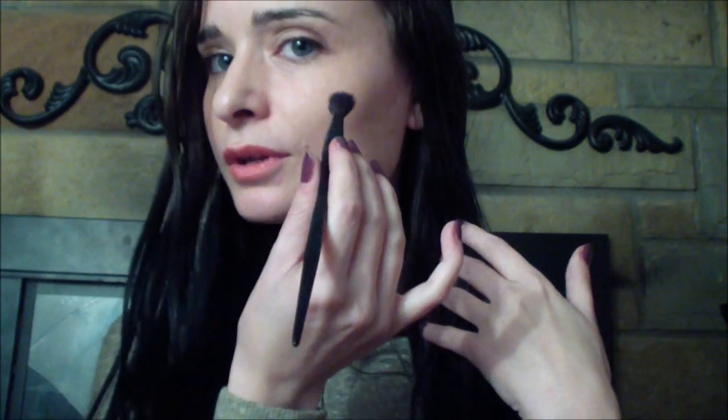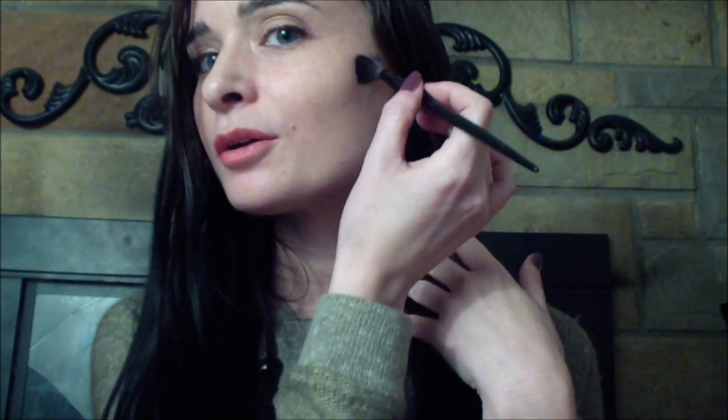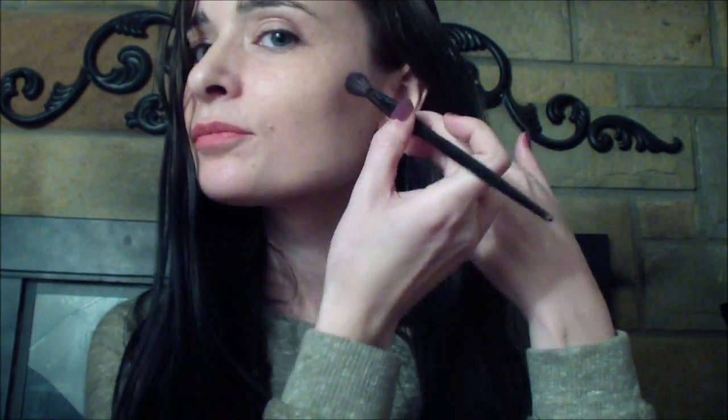And what I'll do, if I'm using it for blush, is just pat it on and then blend it. Oh, that was wrong. Blend it up. And I like to blend my blush up onto my temples. I like the way it makes my cheekbones look. I'm not wearing any blush right now, but I like the way it makes my cheekbones look.